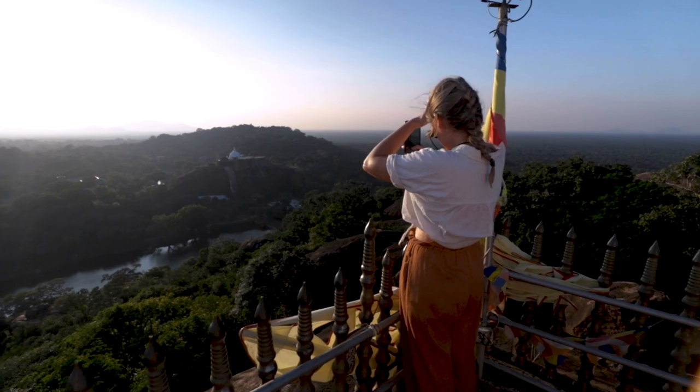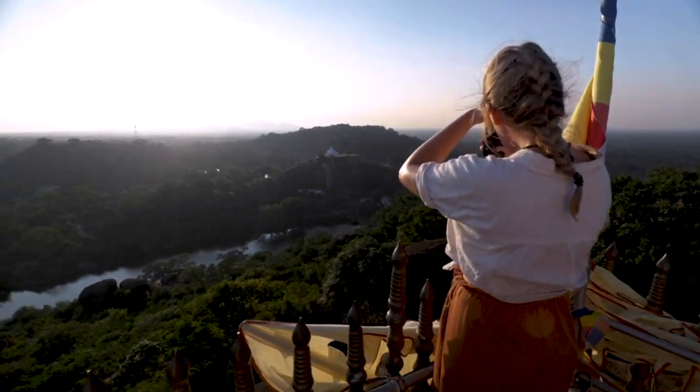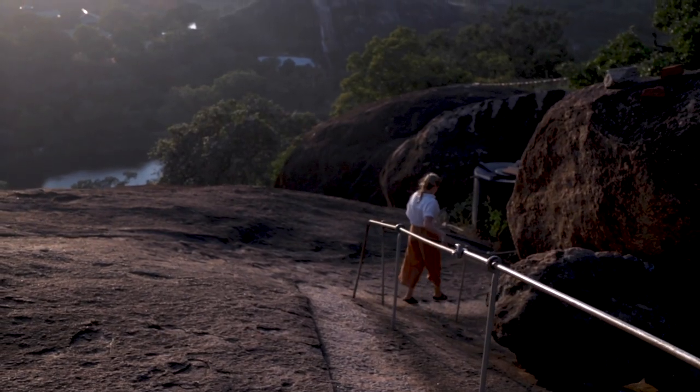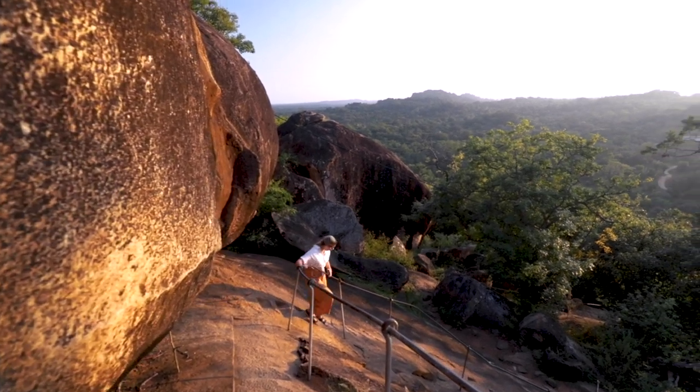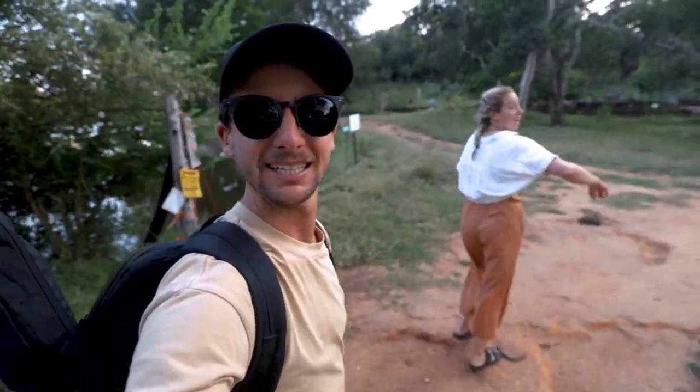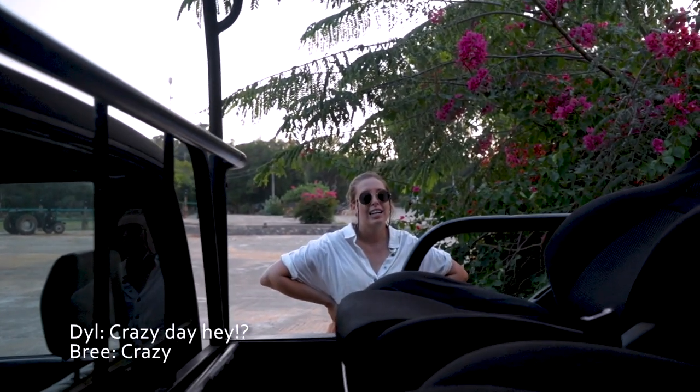Another look at this view. Incredible. What a way to finish off a perfect day. It was just us two walking up on the most incredible rock. The only other person that was here was a Buddhist monk, and he was just sweeping the steps. Really surreal. But right now, let's go get some dinner and shower. Crazy day, hey?